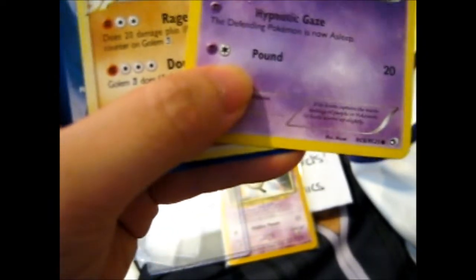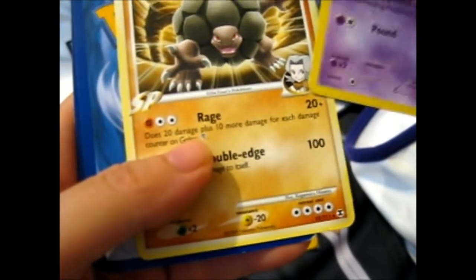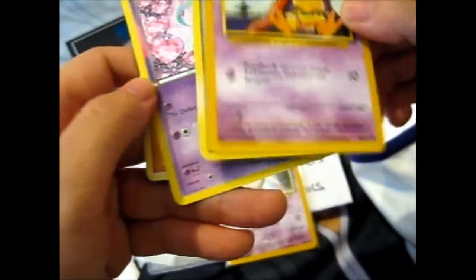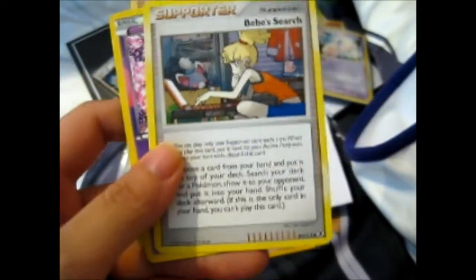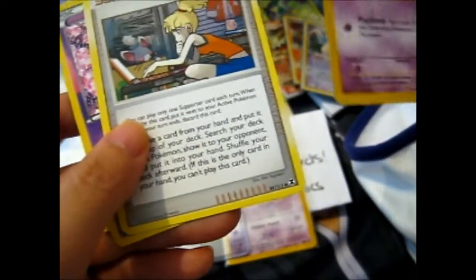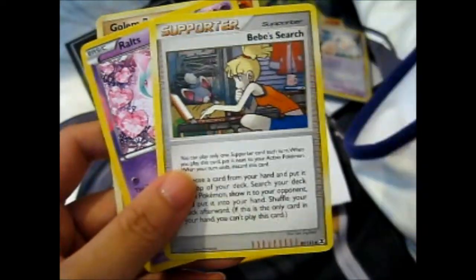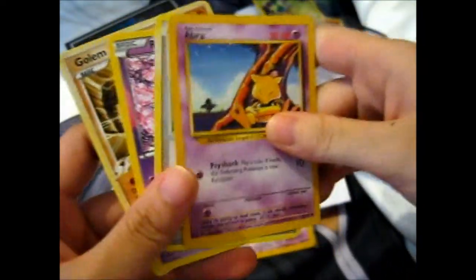Okay, we've got a Ralts and a Golem, like a very, very old one. So there's two. Then we have a base set Abra and a, is it Bebe or Beebs? Well, research. She's the one that did the Pokemon boxes in the computer, I think. So that's pretty. So that's that.